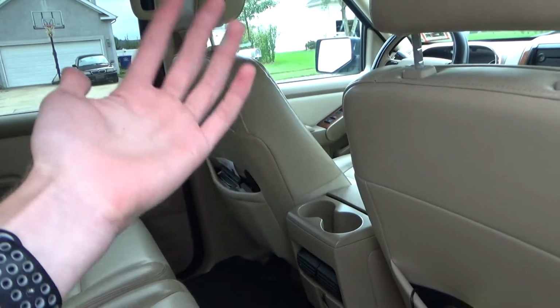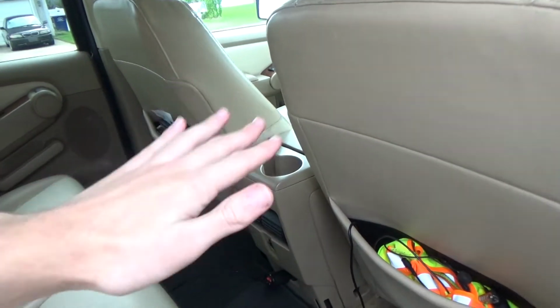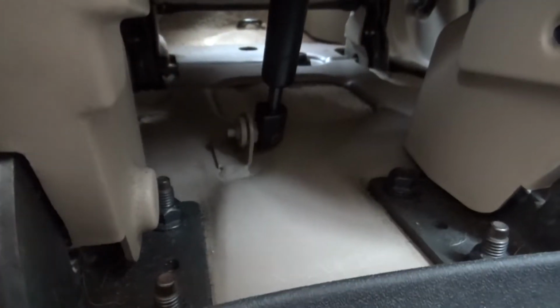Okay, so first things first, self-explanatory. Clean out your car. Clean it. Make sure you get down deep between the seats and pull out any garbage. Also make sure you check under your seats, because you'll be surprised at what you will find.